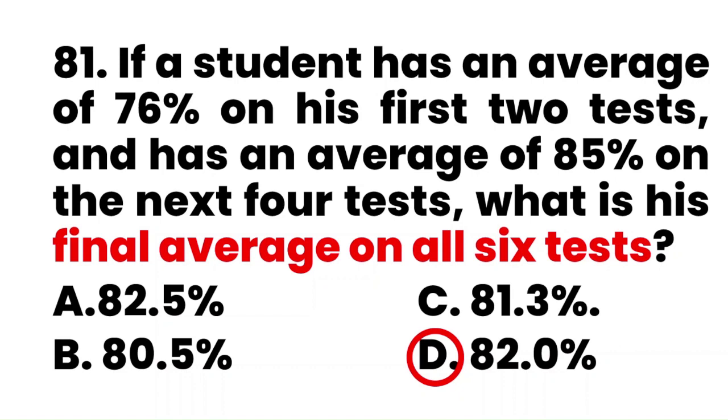So, paano natin na-arrive o na-come up ang 82%? Ganito lang gagawin kapag nakakita kayo ng problem na pinaghiwalay ang mga averages and then ang ina-ask is yung total, yung final ng pinaghiwalay na averages: i-multiply lang natin ang average sa number of tests to which it corresponds. Halimbawa, 76 times 2. Sa 85, 4. So, 85 times 4. And then, we will add them all, then divided by kung ilan sila lahat, just like what we do when we get the average.